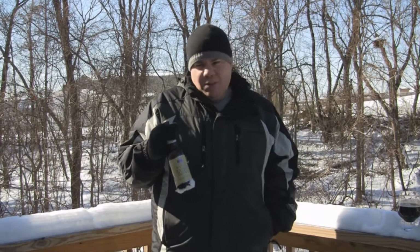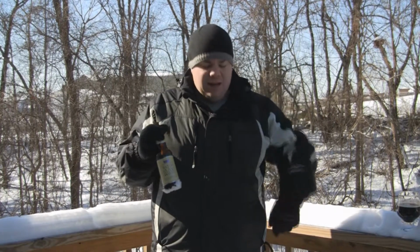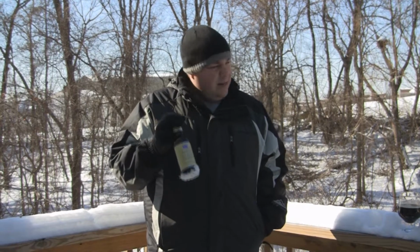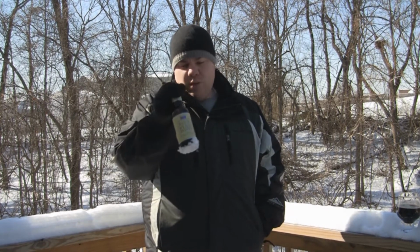It's considered an American strong ale, somewhere in between a barley wine and imperial stout, all those kind of combined together. This is the last one they're doing, so if you do want to get it while you can. Bell's is not doing them anymore.